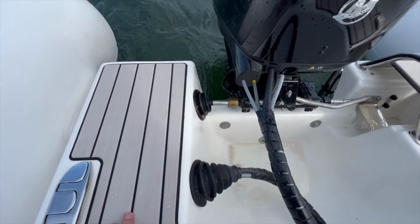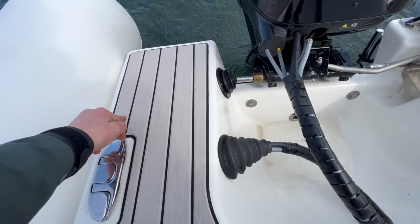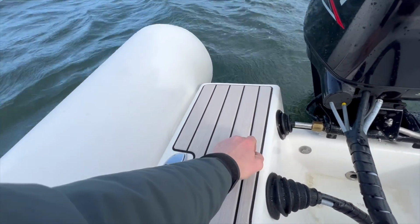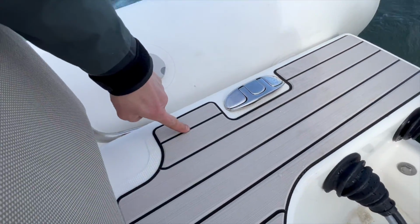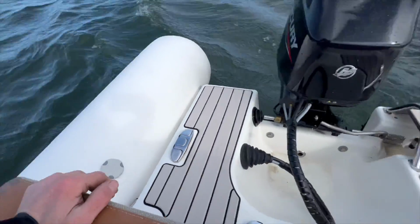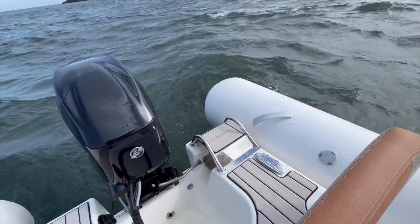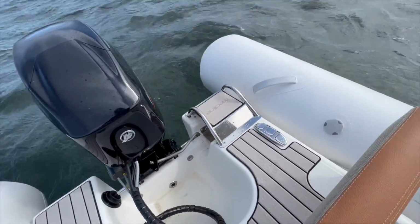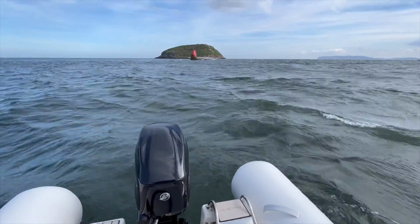And rod holders, we have got space for rod holders in here. So I reckon, let's have a little look. Maybe one here and one here, or one here and one here. That's probably where I would fit them. And then you'd leave that side free so that you can get on and off the boat. But you could put another one there if you wanted four rods.